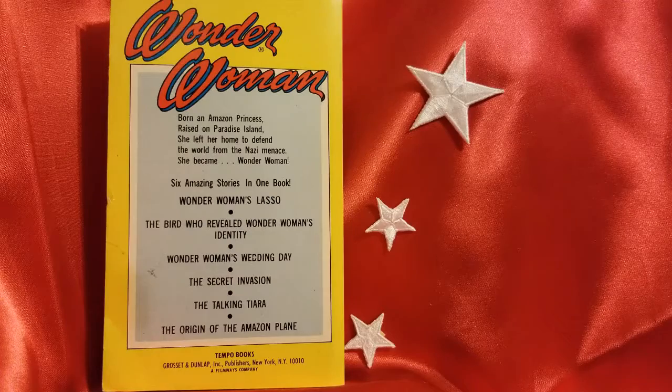I believe this is the first time I was ever exposed to Golden Age Wonder Woman stories, and it came from this paperback. What you're seeing right now is a replacement copy. I actually still have my original at my parents', and it is very well worn and was very well loved. But I got a replacement copy, and this one is not in too bad of shape.